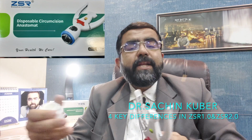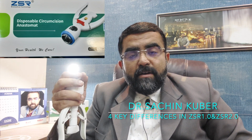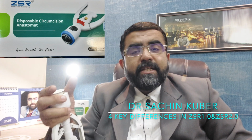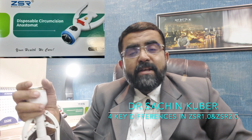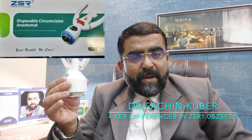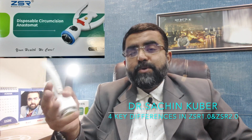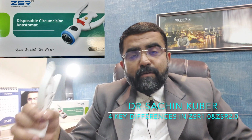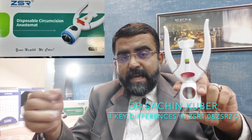It can protect the frenulum, it can protect against injury, and this green part you can see here gives protection against misfire, because many times we have seen something moves and the skin moves, and an uneven cut is also possible with ZSR. Many times I have seen patients from other places where the surgeon does not apply it perfectly, and because of that the patients get misfired, unequal cutting of the foreskin. So on the right side it is more, on the left side it is more. The exact and equal cutting has to be done in order to avoid any future complications in married life or sexual life. So this is very important.